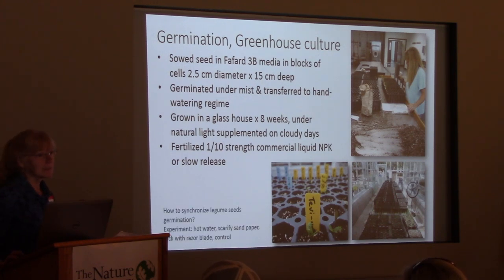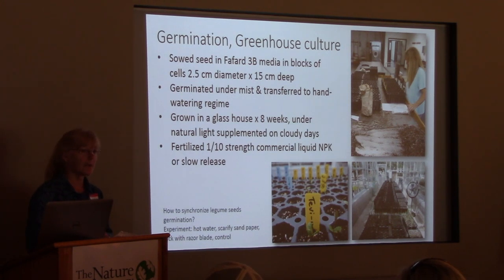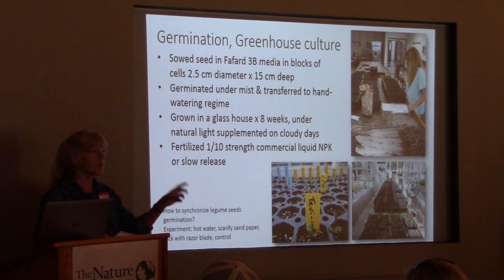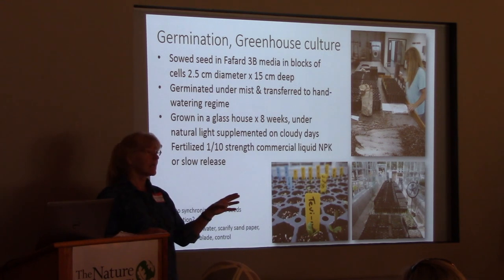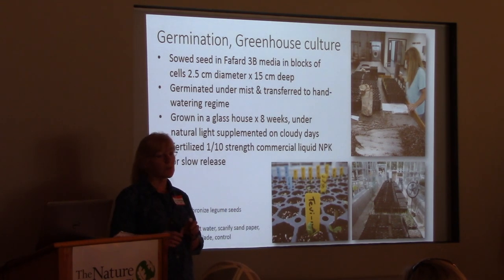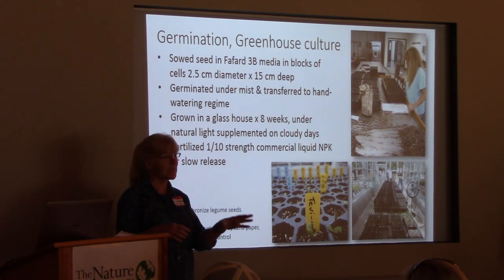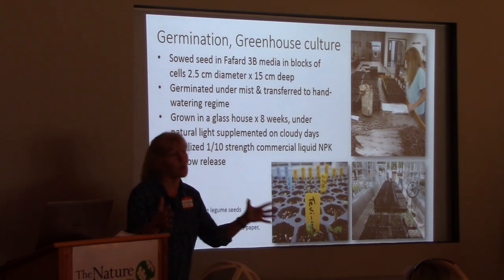One of the side studies that we did was trying to get all the seeds to germinate at the same time, because in particular, legumes have hard seed coats, and the breakdown of those seed coats is required to get germination. In nature, that happens over time. And we wanted to make it happen all at once.